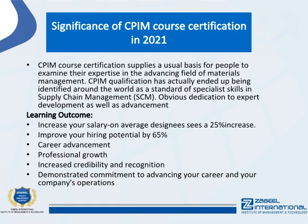Learning outcome. Increase your salary. On average, designees see a 25% increase. Improve your hiring potential by 65%. Career advancement. Professional growth. Increased credibility and recognition. Demonstrated commitment to advancing your career and your company's operations.